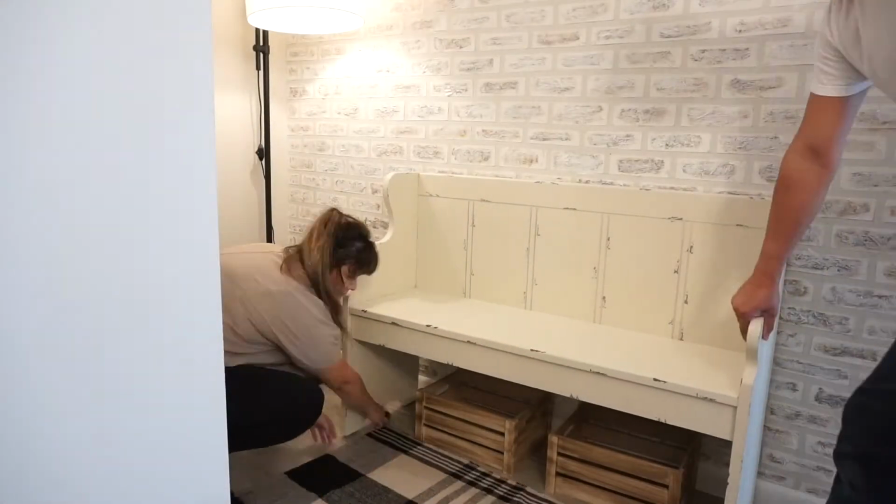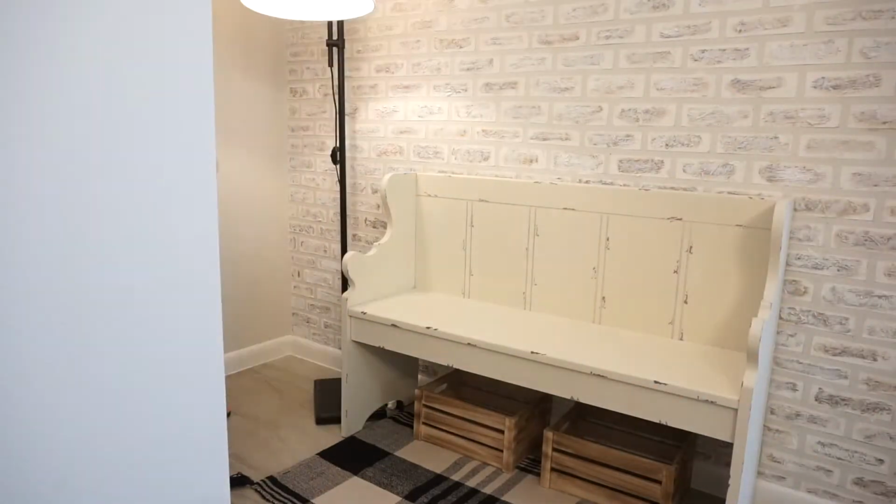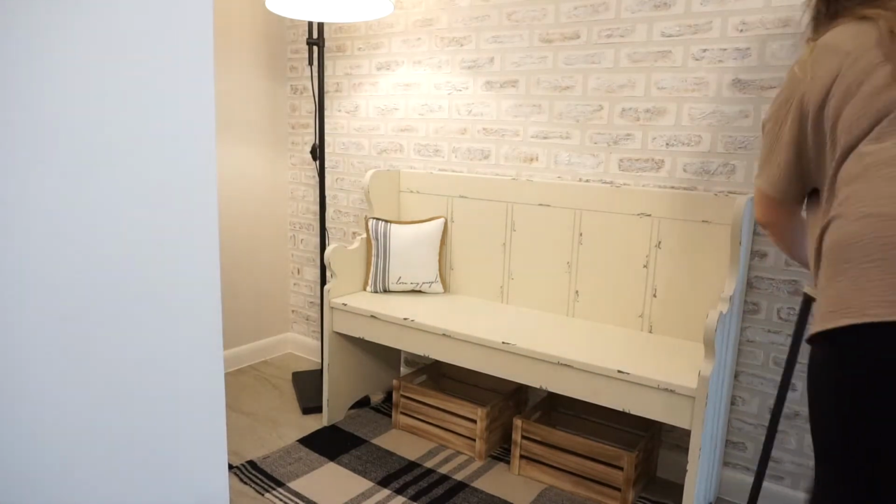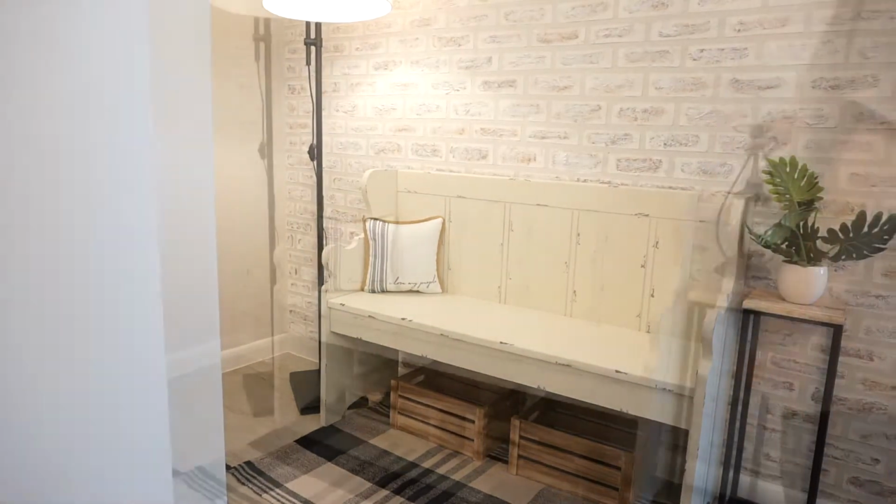Now I'm just gonna go ahead and clean a bit the floor. There was a bit of dust, and thank God my husband for helping me get this project together, because he has to do the whole drilling and all that kind of stuff, and then I just take care of the whole decoration.